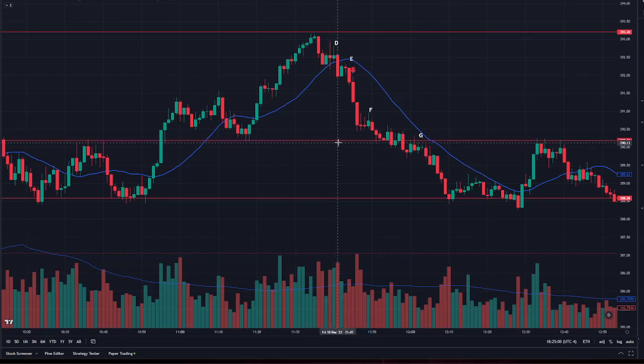This would be our target, but looking left, we should understand that this could be a hangup. It wasn't in this particular case, but you at least want to recognize it. Our stop above this candle here, or you could use this one, whichever one you felt more comfortable with. And then we finally did hit our target.